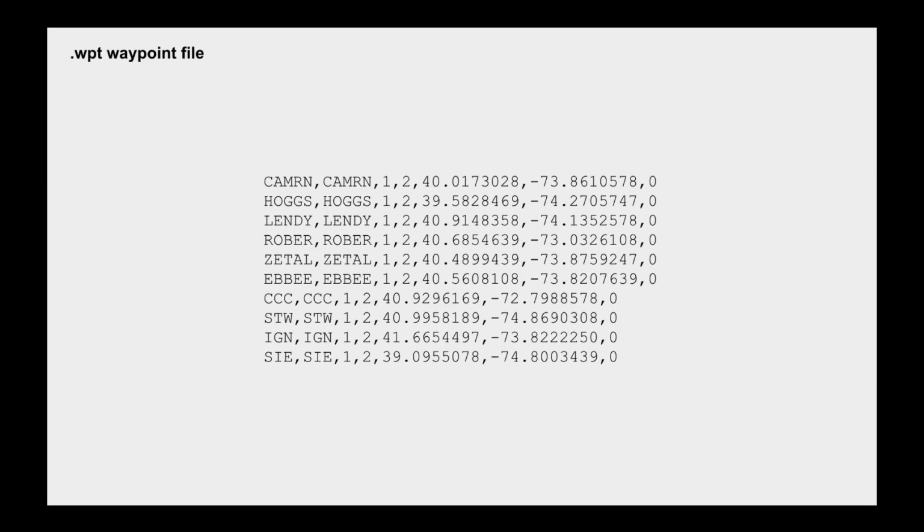So there is the identifier, then (1, 2). Then you see the latitude and the longitude, and then 0 for the elevation. So how do we get from one format to another?